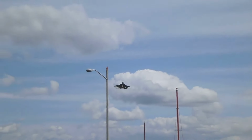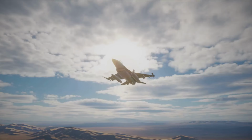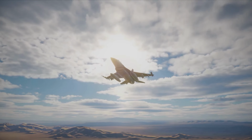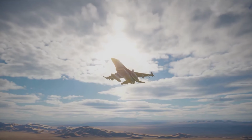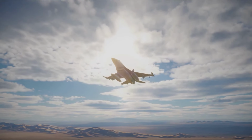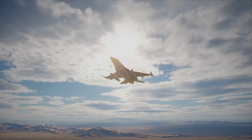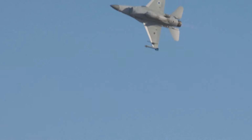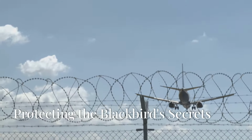The Blackbird's legacy extends beyond the Cold War. Its influence can be seen in the design of modern reconnaissance aircraft, in the development of hypersonic technologies, and in the ongoing quest for speed, altitude, and stealth in military aviation. The SR-71 Blackbird, a symbol of American ingenuity and technological prowess, continues to inspire awe and wonder, a testament to the human spirit of exploration and innovation.